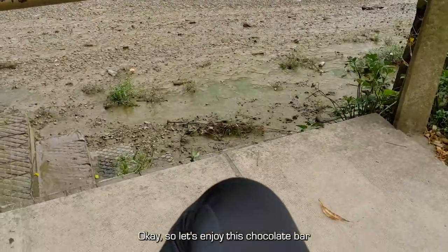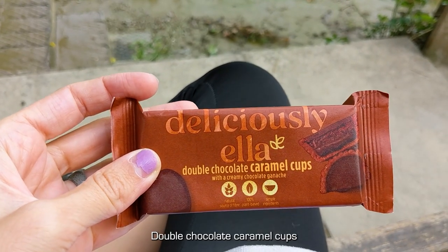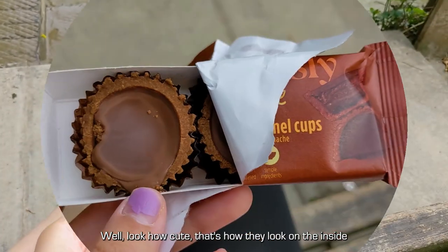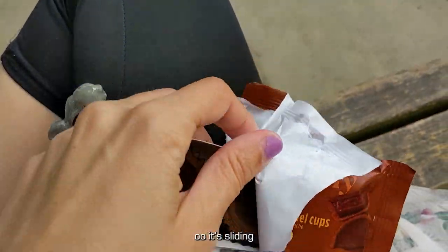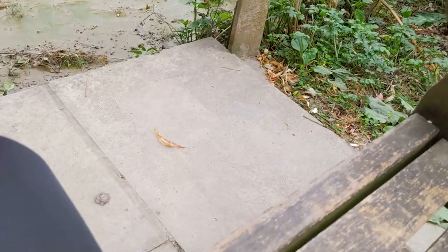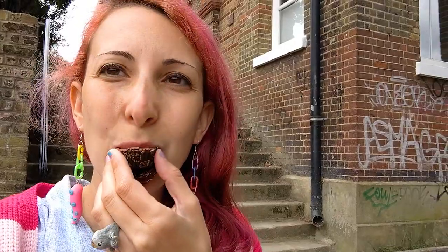Okay, let's enjoy this chocolate bar. Double chocolate caramel cups. Nom nom. Well, look how cute. That's how they look on the inside. Let's try them. Ooh, they're so small. Okay. Make sure my crumbs.